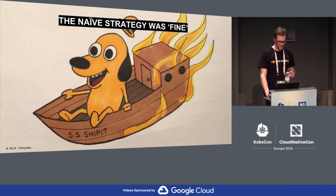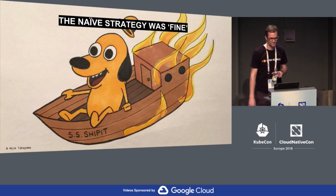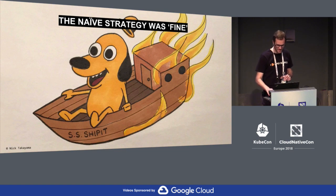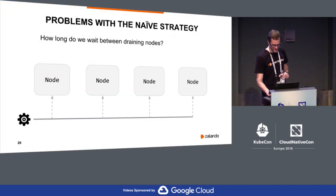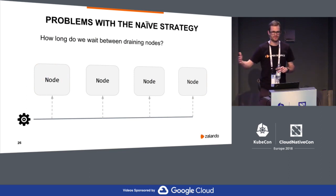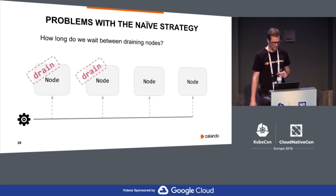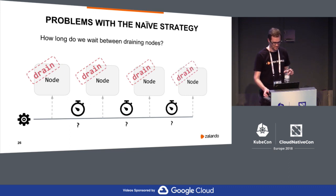And this was of course fine. There were no issues with this at all, and our users were very happy. Almost. There were a few problems. One problem is that we didn't have any time between draining nodes, so we didn't have any specific time interval for when we can go to the next node. We just drained, and then how long do we even wait? It was not clear.